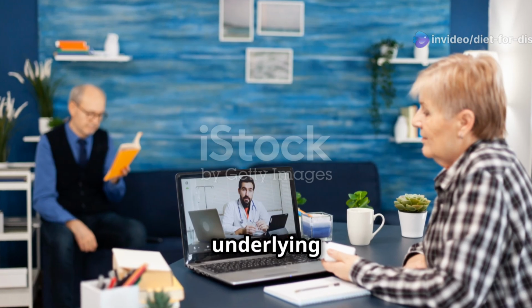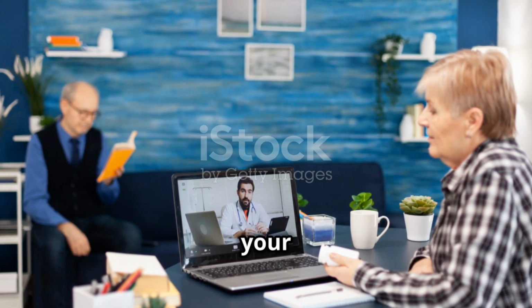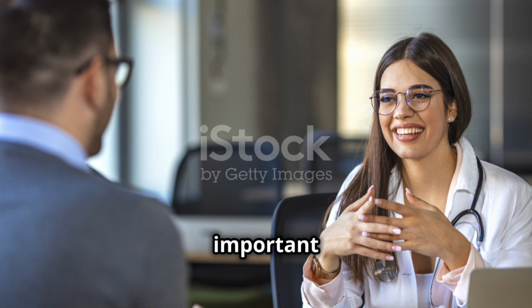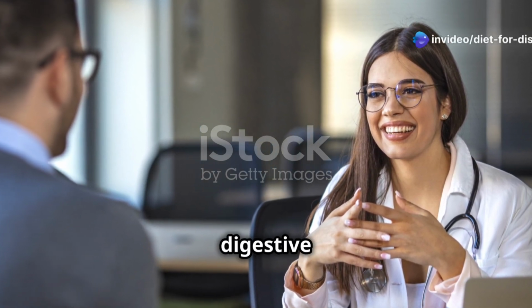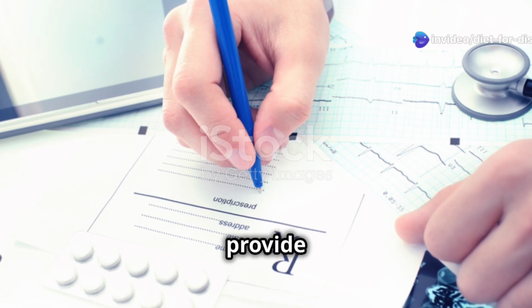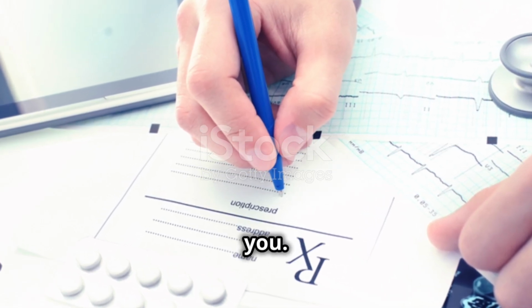And if you have any underlying health conditions, it's always a good idea to consult your doctor before adding it to your diet. This is especially important if you have conditions like acid reflux, ulcers, or any other digestive issues. Your doctor can provide personalized advice to ensure that apple cider vinegar is safe and beneficial for you.